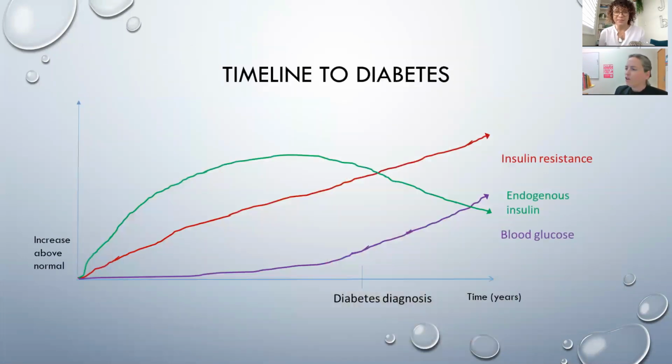Right, so we look at this as a timeline to diabetes. Now, we've got purple as our blood glucose levels. This is our average blood glucose levels. We know there are always going to be day-to-day fluctuations. Our y-axis is just increase above normal. And the green line is our insulin levels. The bottom line is the timeline in years. And our red line is insulin resistance. Somebody at the beginning starts off insulin sensitive, blood glucose levels are absolutely normal, and they have normal insulin levels.